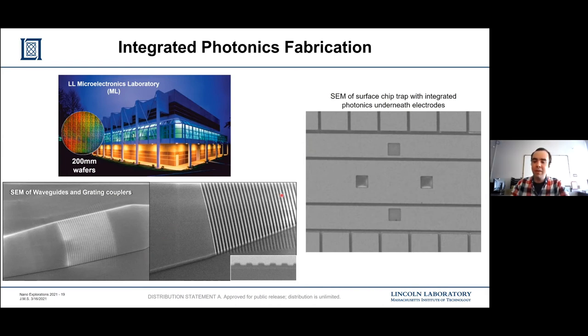And then on the right is the kind of full stack, where underneath these square windows that you can see, there is a diffraction grating of a different color, or optimized for a different color, underneath each one of these zones. And I would typically trap my ion here, 50 microns above this location.